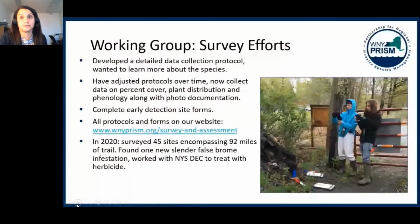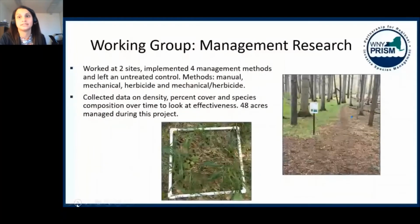And this year we actually only found one new Slender Falls Brome population, and we're able to work closely with the New York State Department of Environmental Conservation to get that treated this season. And then starting in 2018, we conducted research to determine the best management practices for this species. So New York has different environmental climate variables, things like that, different pesticide laws compared to the Pacific Northwest. So we didn't want to assume everything that worked there would work here.